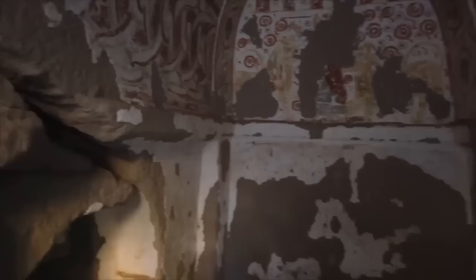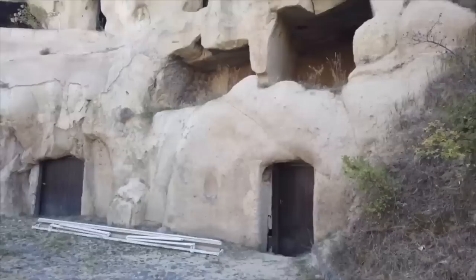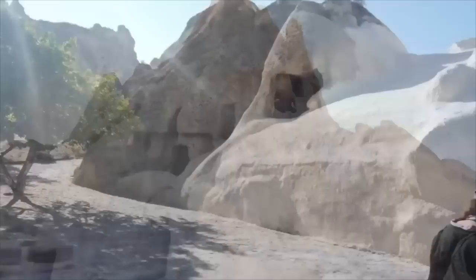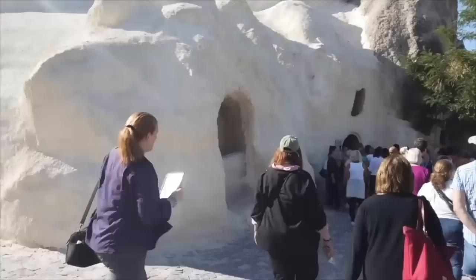So here we are again in another one of the churches with the paintings on the ceiling of biblical scenes. And here, it looks like some of them are still being utilized, having wooden doors put in them, possibly for storage. So now we've moved to another location. This is one of the major ancient centers where we find these chambers.